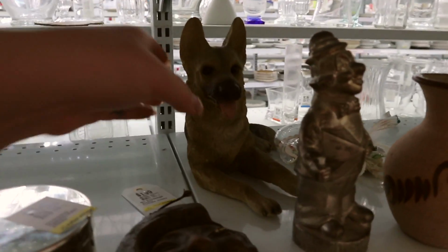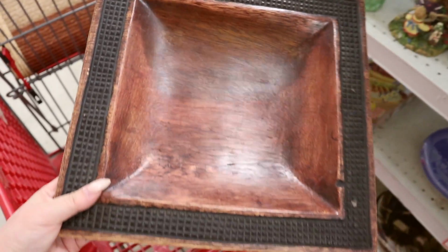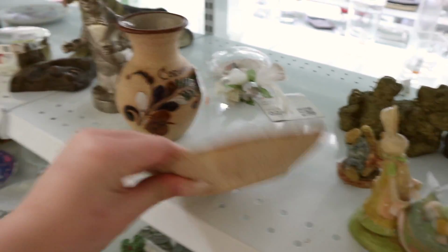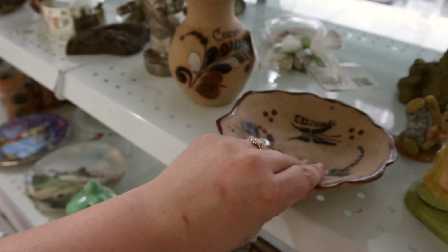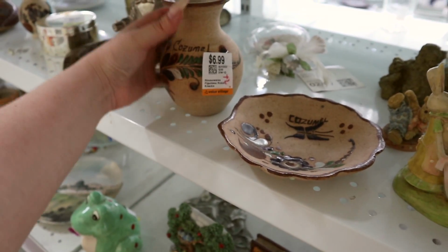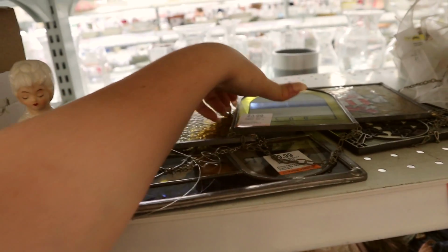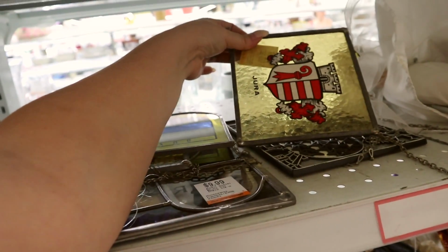You guys, it's an Okie. This is a really cool little tray. I mean, it's not something I would buy, but it's kind of unique. I don't think I've really seen anything like it. And I really love pottery, speckled pottery like this. Not these ones specifically, but I am looking for a smaller kind of terracotta vase. Bunch of stained glass type things.